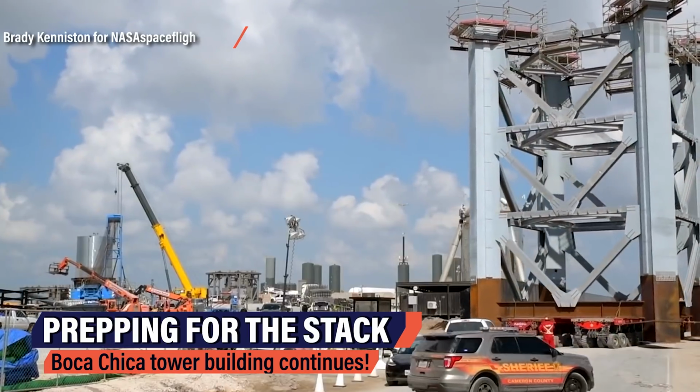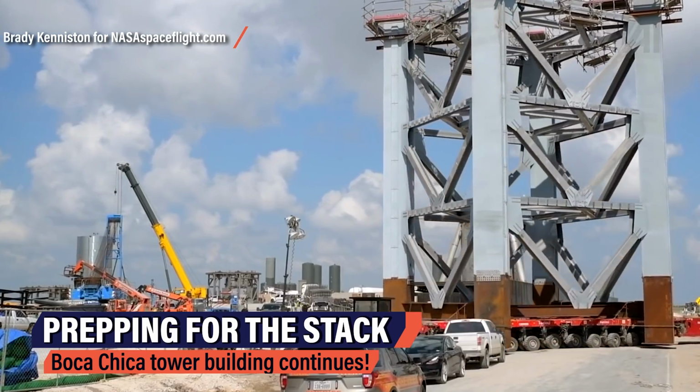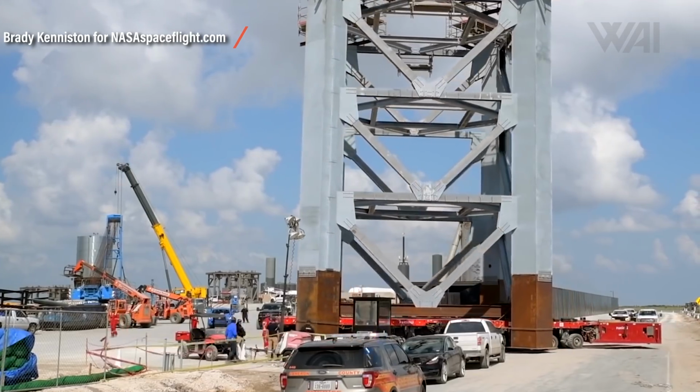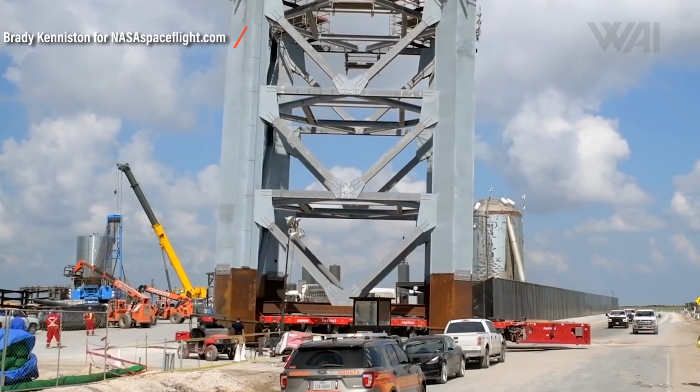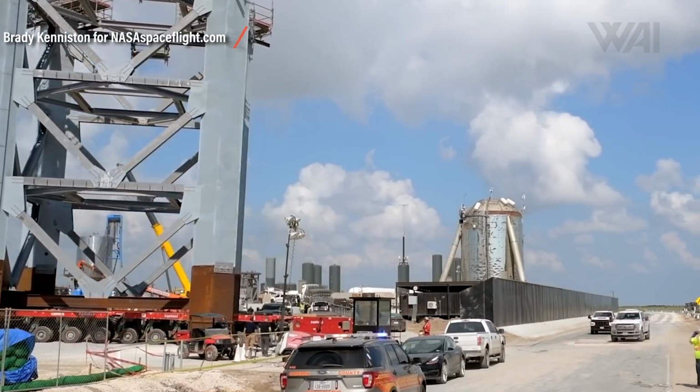LabPadre's cam of course recorded the whole scene for all of us to see. Thank you, Lewis and team, you rock. Of course, Lewis wasn't the only one either. Brady Kennison from NASA Spaceflight recorded as well, and you can really see how routinely the SpaceX workforce is handling these extremely large tower segments. Every other day another one is added to the tower right now.